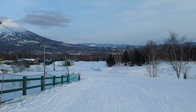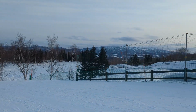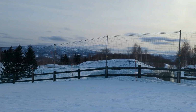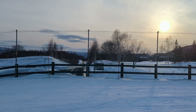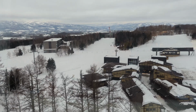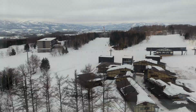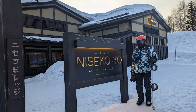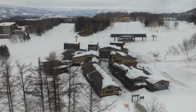It's not like Grand Hirafu or Hanazono Resort where you can get out and walk a few steps and you're essentially downtown and you can eat at different restaurants and whatnot. They do have a little strip that has restaurants and some stores, but it's tiny. It's not anything near what you could get at Grand Hirafu or Hanazono.